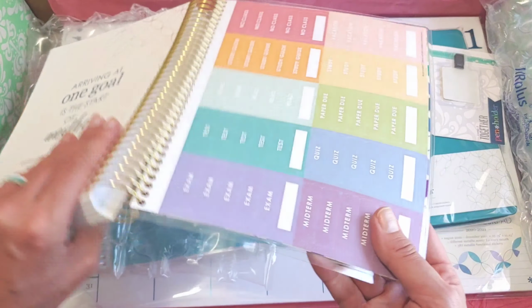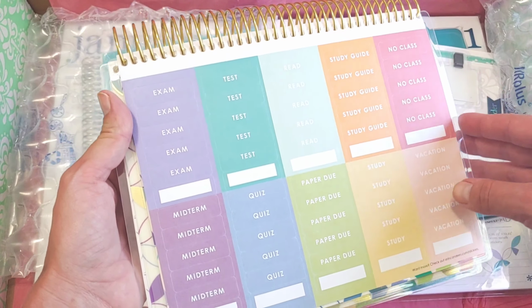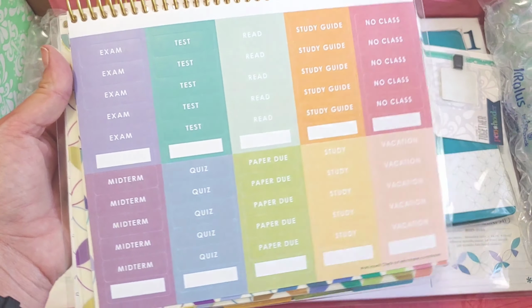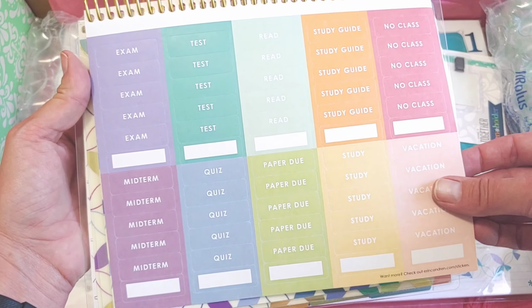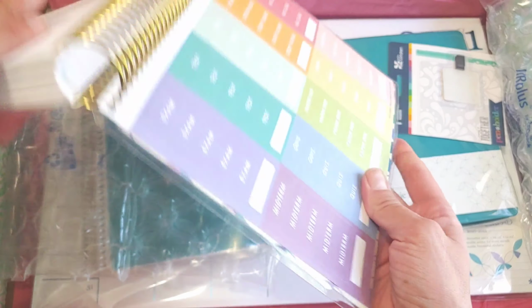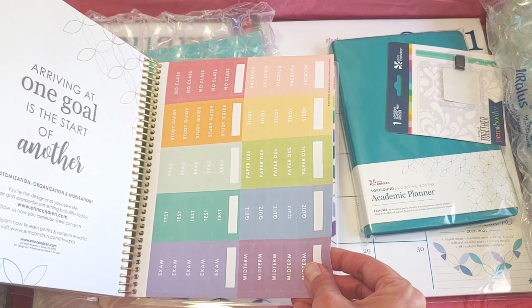All right, so then we have specific stickers for the academic planner. And then you can actually add on 40 additional line pages if you want to. And those launch June 11th, so those aren't quite the same launch as everything else. Paper due, quiz, midterm, study, vacation. I think there's only one page of those stickers. I'm not thrilled with that. I know as a college student, I definitely could have used at least 2, if not more pages of those stickers.